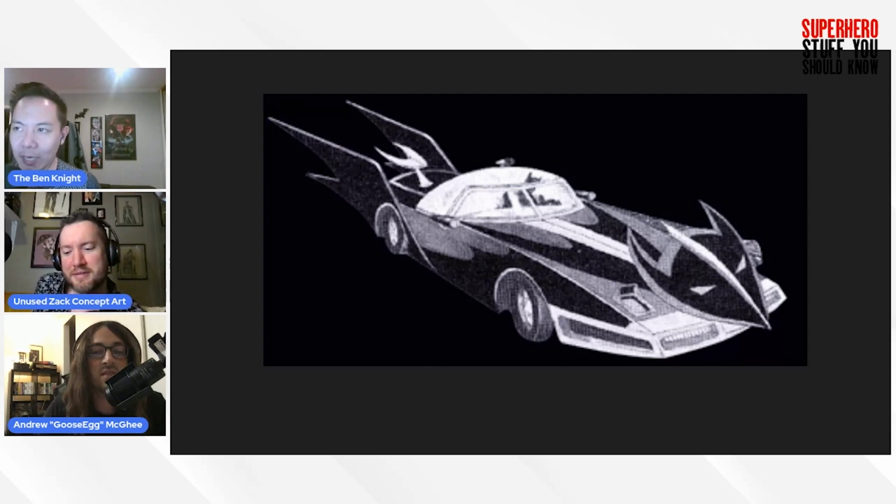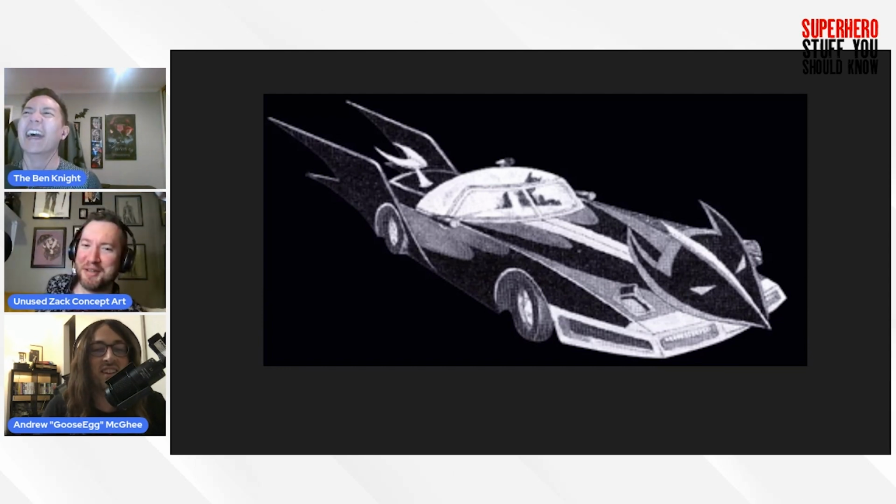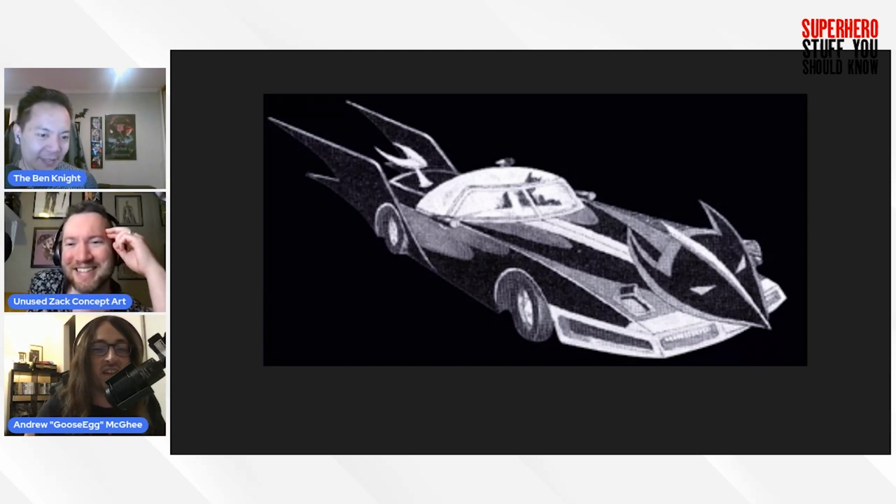But considering how much destruction we see the Batmobile do in a lot of these movies, it's not surprising that that was sort of planted early on. That's why a lot of his early villains didn't survive. Yeah, he just mowed them down, rammed into them, smashed them into brick walls. Battering ram. Engage.